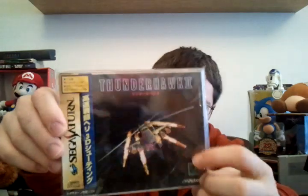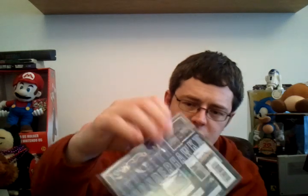Second one, it's a shooter, and this is pretty much the only one with any damage on it, because the case has got a little tear there. It's Thunderhawk 2. It has the spine card, and again it's sealed in this CD seal thing.